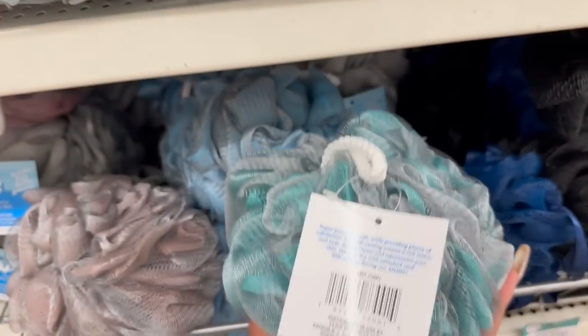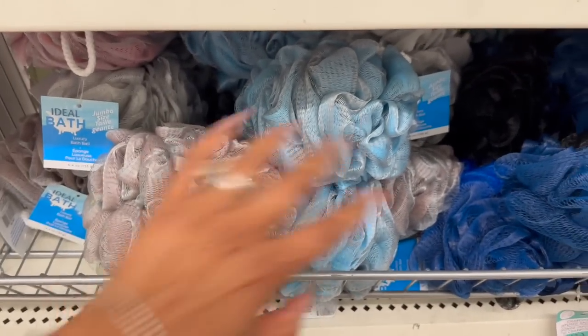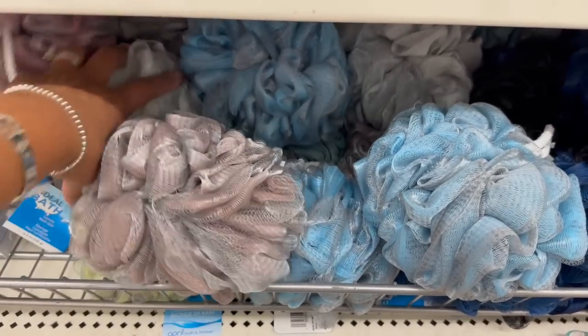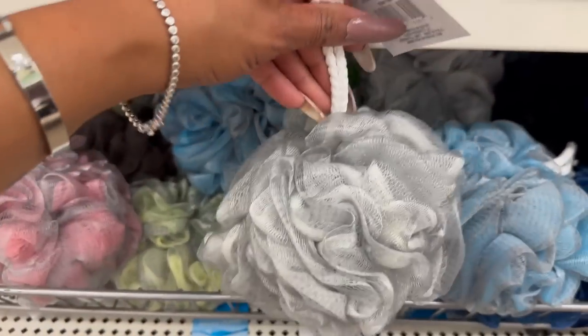And look at how big they are. I'm super excited for this. These make great fillers. I have one, two, three. I'm going to grab one more. I'll probably do the gray in case I do like a men's basket. What guy would not want this huge loofah? Look at that. Oh my gosh.